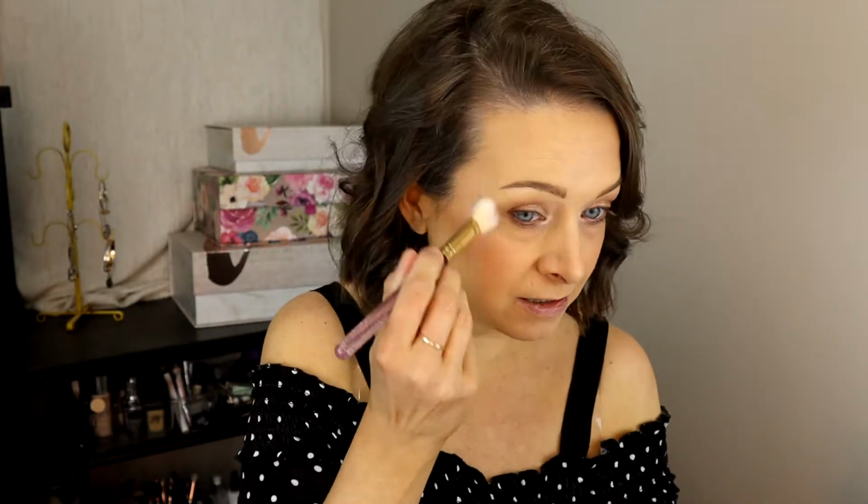You look at it and you're like, oh, that's a lot of glitter. And it's loose glitter, so it's going to cling to everything. But it doesn't. It wears really beautifully. It doesn't settle, and the more I smile and move like a human being throughout the day, it doesn't gather. It lasts all day.